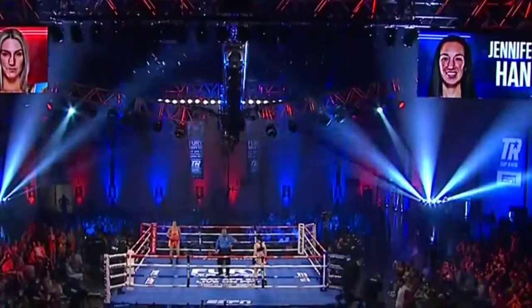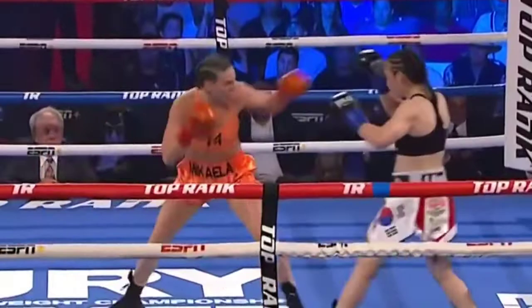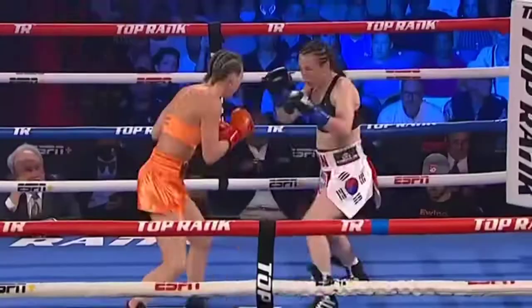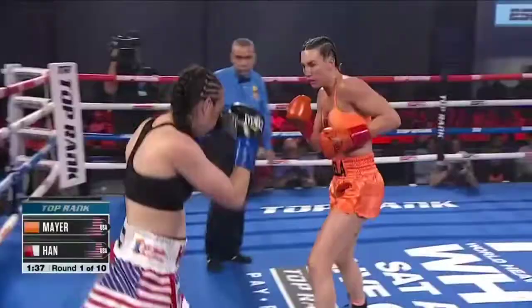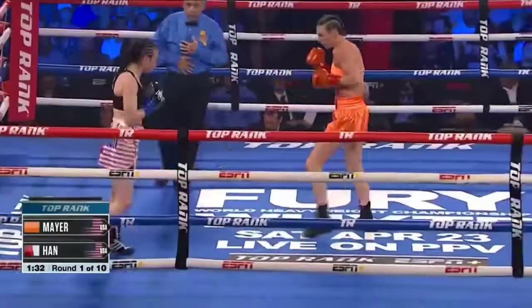Are you ready? This month alone is going to be incredible for women's boxing, and it's starting right now. Mikaela Mayer in the orange, Jennifer Hahn in the white and red and black. Round one of this 10-round world championship fight, and just as a reminder, two-minute rounds for women's boxing. Already, Hahn is utilizing the entire ring, just as Mayer predicted. She wasn't expecting a slug match; she was expecting more of a boxing match.